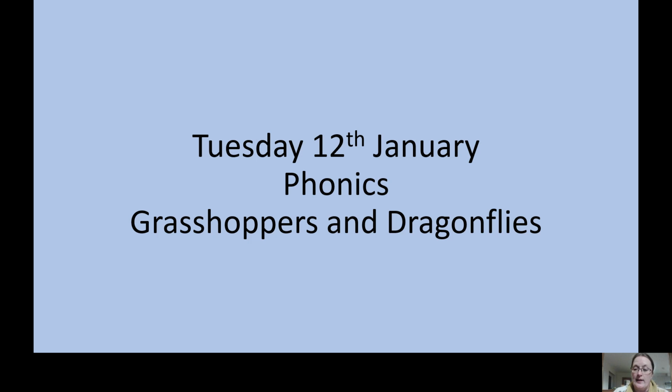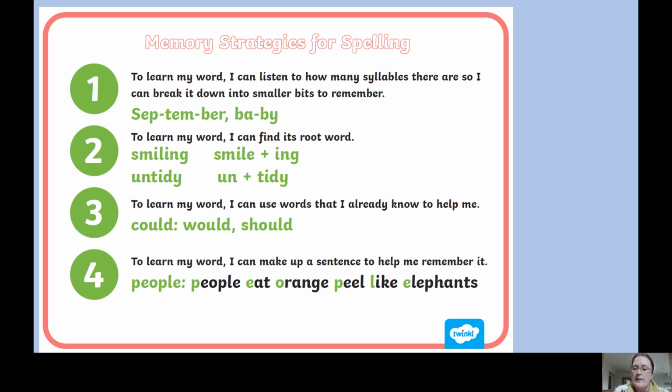So yesterday you were looking at some different ways of remembering spellings with Miss Goulding, and today we're carrying on with a little bit of that to start off with. So here are the memory strategies that she went through yesterday, just as a reminder, and we're going to be looking at these all week to make sure that we remember lots of different ways that we can use to spell things.